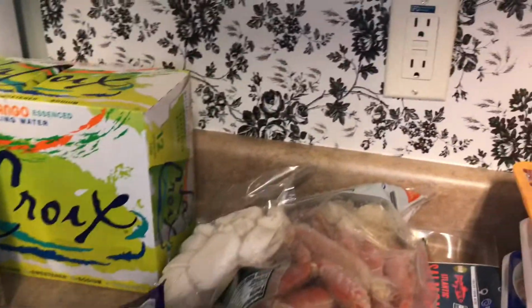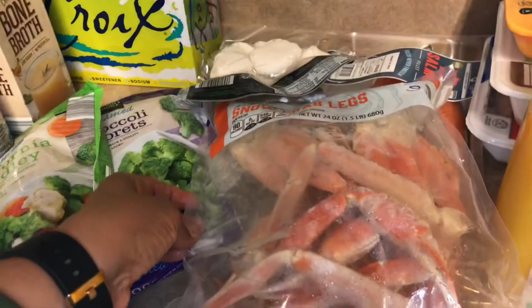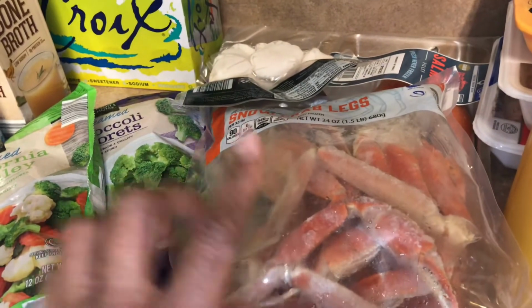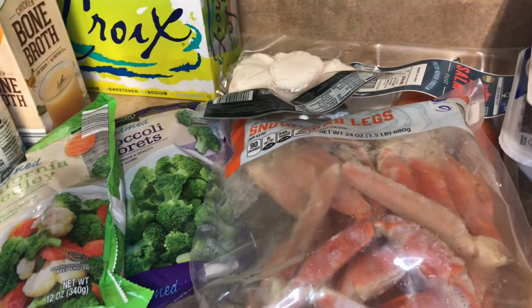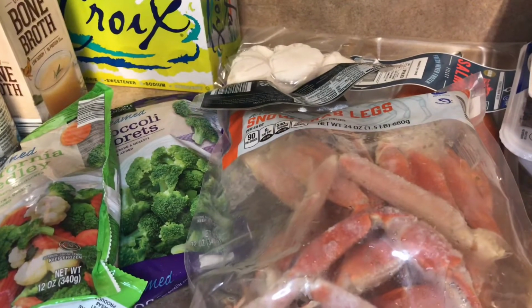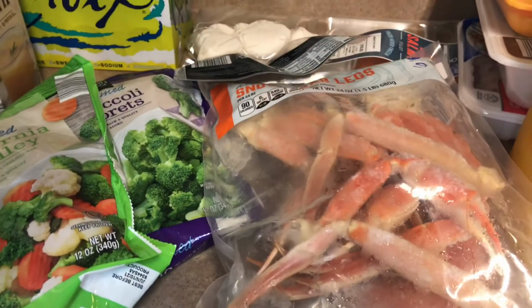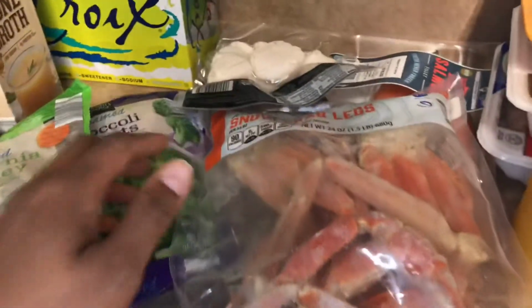Now I splurged on the crab legs. So this is 1.5 pounds of crab legs for $16.99. They're really good. I just put them in a deep pan with a little water, and I season with fresh garlic and just a little bit of seasoning, some ghee, and cook it covered at 350 for about 20 minutes, and the crab legs are absolutely delicious.